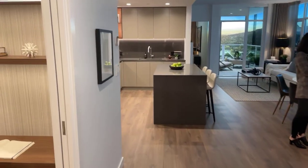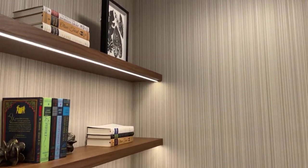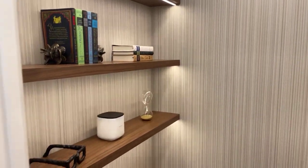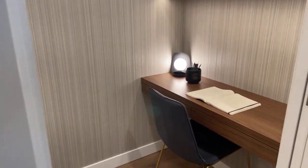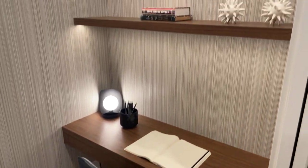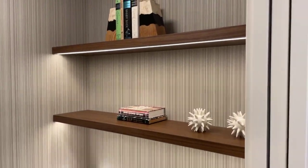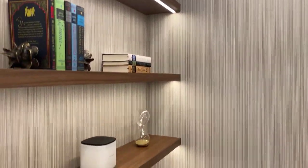So now the flex area is this little area here. What we've been told is that these built-ins are the only real kind of design additions that don't really come standard. What a thoughtful way of using this space. You got a beautiful built-in desk here, lots of shelving, but again, this could be used in a variety of ways. Built-in storage, lots of things you can do, and there is a door as well.